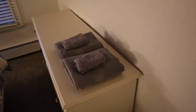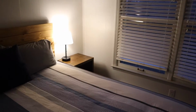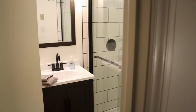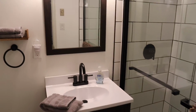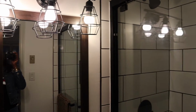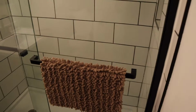Got the towels folded up all nice and neat. It's all clean. Smells fresh. You got your own bathroom. I love these bathrooms, you guys. These bathrooms are everything. Look at the lighting, honey. That farm look. I love it. The shower. Oh my God, look at the shower. Cute. The towel in the shower is everything.